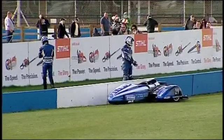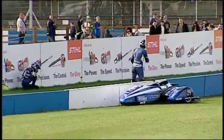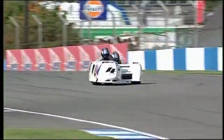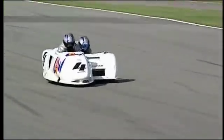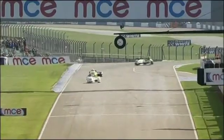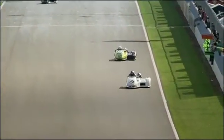Commentating with me, Stephen Kershaw, number 29, and Rob Wilson. Their day is a double retirement for them, so that's a long way to come from Scotland down here to get it wrong. Mechanical problems plagued all weekend. A fuel blockage it was in the first race. As to the reason for the second retirement, I don't know. I'll try and find out for you at the end.